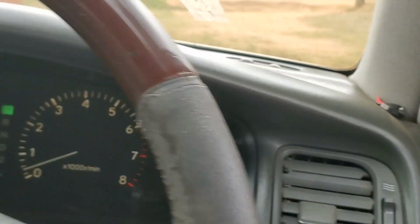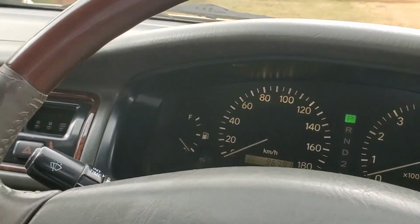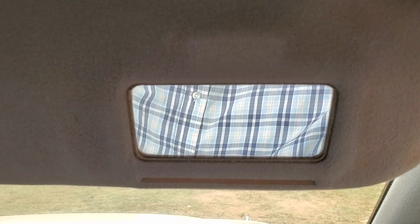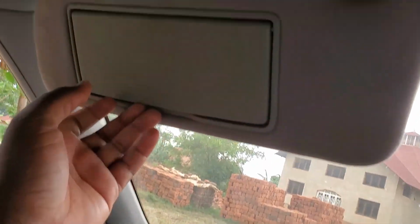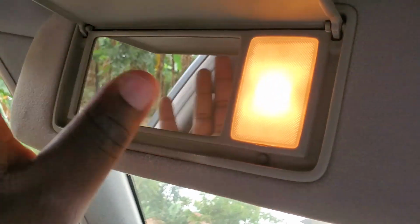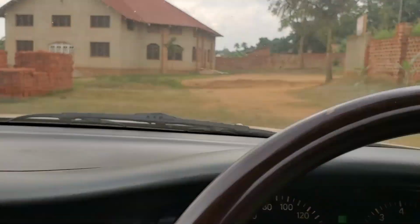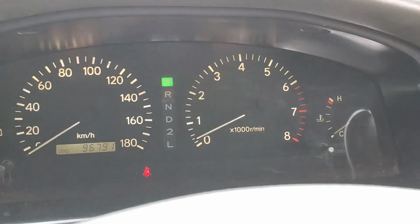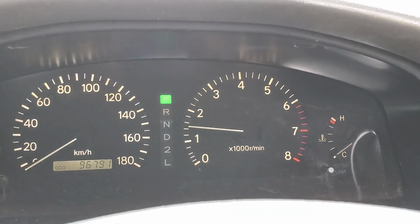So the next thing I would like to show you is there is not anything here. It's just a mirror. But for the passenger, he or she was given pleasure for this light and the big mirror. I don't know why. This is racism. So the other thing is, let me first rev up this engine for you and you get the sound.